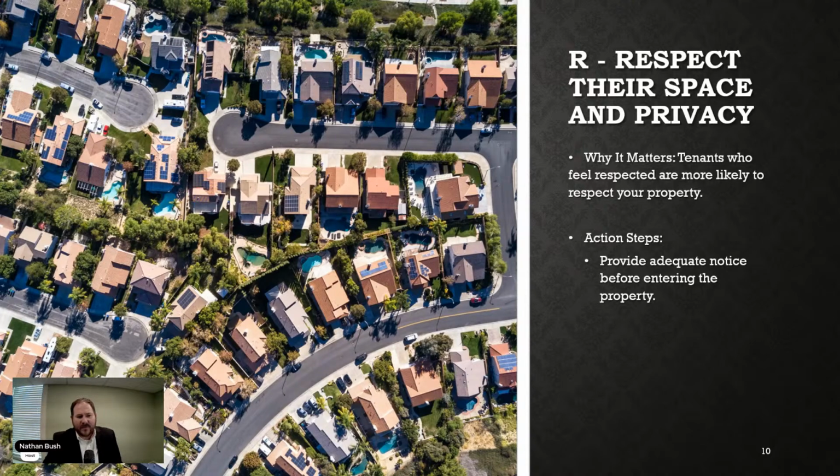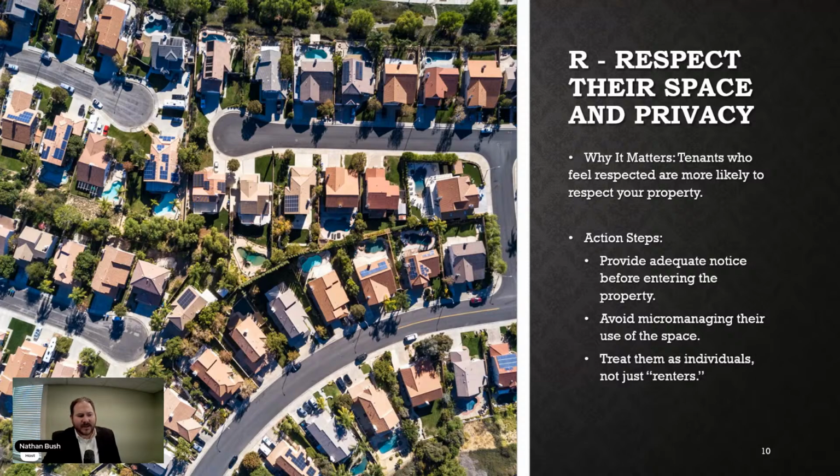Okay, well, maybe you do have a right to be in there. But did you give them adequate notice before entering the property? Did you avoid micromanaging the use of their space? And did you treat them as individuals, not just as renters? Think about it from their perspective. Anything you're communicating to them needs to be communicated to them for their benefit.